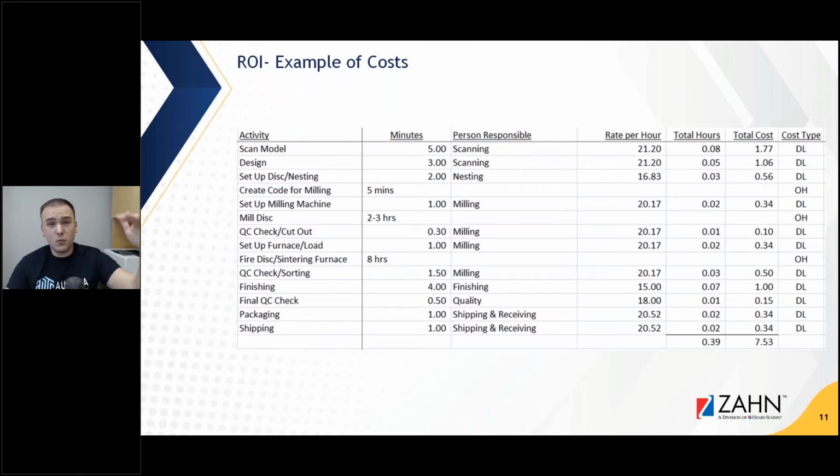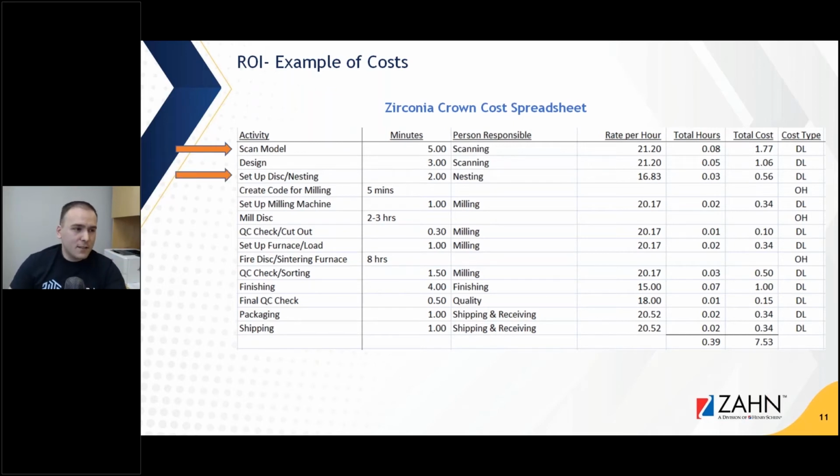The next one, we break down even more steps. They go into production of a single crown, right? Scanning the model, designing the model, setting up the discs for nesting. And then you have things like creating codes for milling. That's a CAM strategy. Then milling the actual disc, then taking the disc out, removing it off the sprues, polishing it, doing quality control of what came out of the milling. Then we can talk about finishing. That's how you're going to be finishing that restoration. And then final quality control, packaging, and then shipping it. So there's a lot of little steps that go in there. By the time we break down all the costs, we came up with $7.53 based on our labor costs. How long does it take to do a particular step? And that's what we incorporate into our pricing.